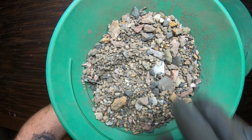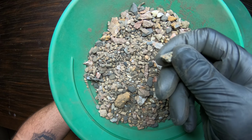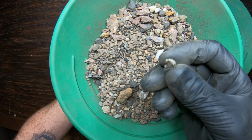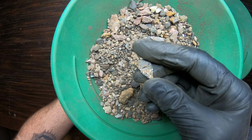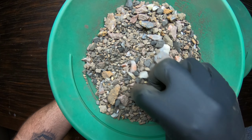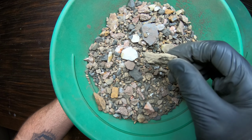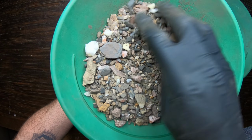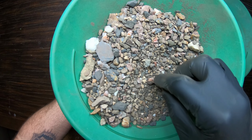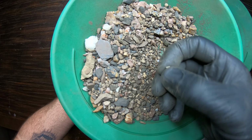This is the plus kitchen strainer size stuff. And there's all kinds of stuff in here. Like a lot of this pyrite, that looks really cool. It's definitely shiny. That's pyrite for sure. Little pieces of quartz. Big pieces of quartz. I don't know what that is. Oh wow, yeah, I do see fossils. Check it out, I was right. Right here.